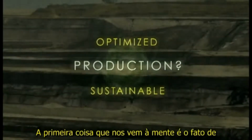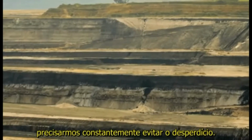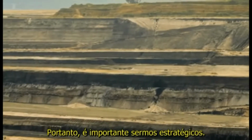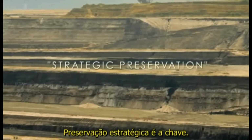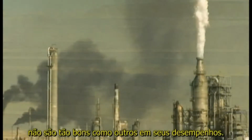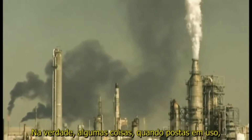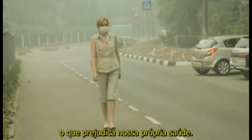Well, the first thing that jumps right out at us is the fact that we need to constantly try and preserve. The planet's resources are essentially finite, so it is important that we be strategic. Strategic preservation is key. The second thing we recognize is that some resources are really not as good as others in their performance. In fact, some of this stuff, when put into use, has a terrible effect on the environment, which invariably hinders our own health.